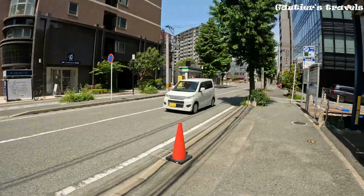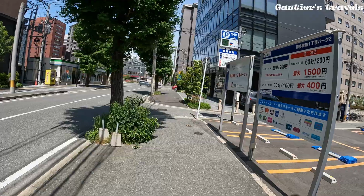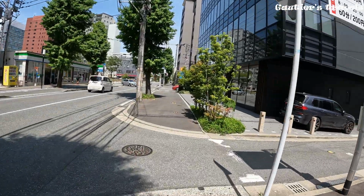Since the 1st of May 2023, Japan has fully opened the borders, and there are no COVID restrictions, so you don't need a PCR test or anything, unlike China. You still need a PCR test, I think. So it's really amazing to be back in the streets of Japan. I'm in Fukuoka. I'm gonna visit the shrine. It's a gorgeous sunny spring day.